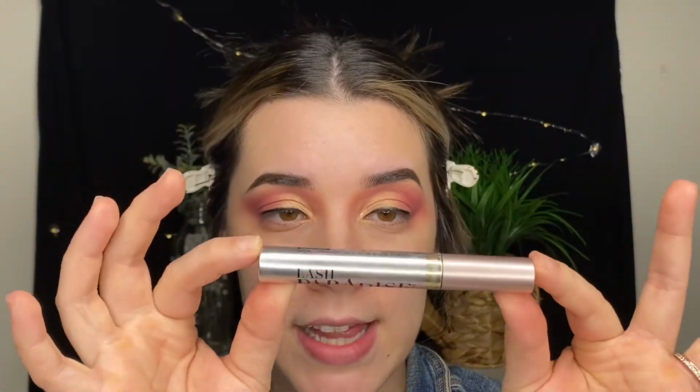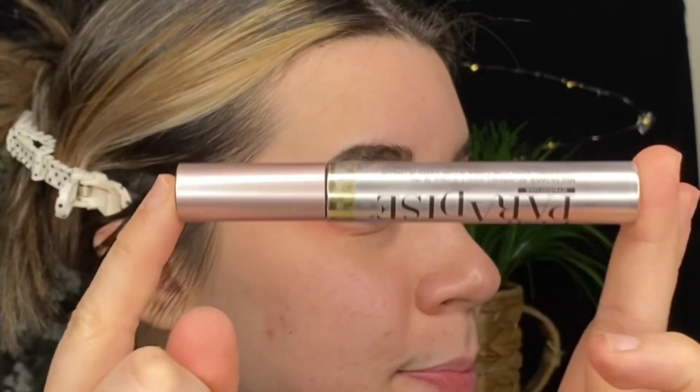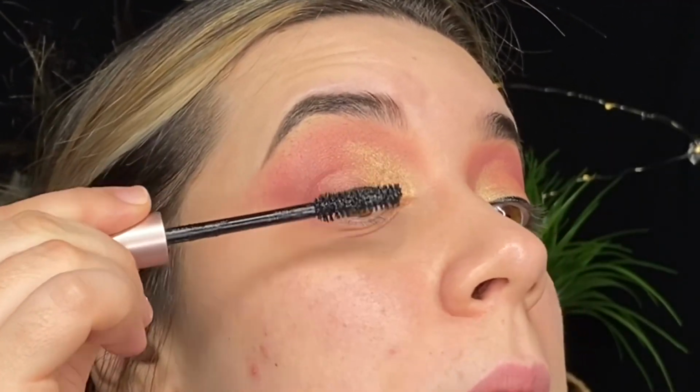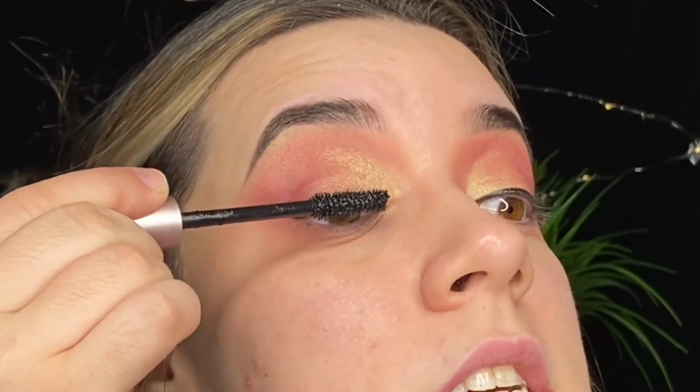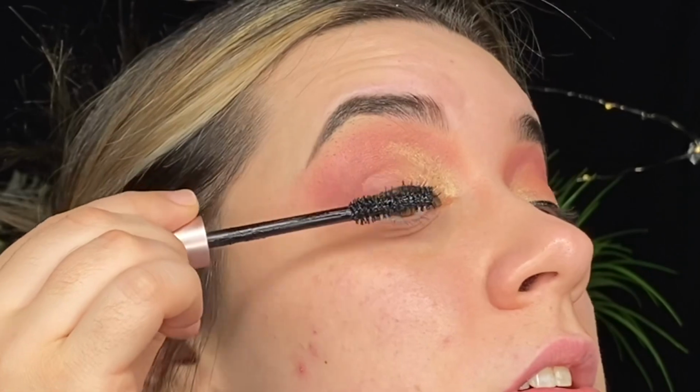All right, so for mascara, we're going to be using the L'Oreal Lash Paradise Waterproof Mascara. This is a light pink packaging, so it goes along with the trend today. And we're just going to apply a small coat to the upper lashes before we apply the false lashes.